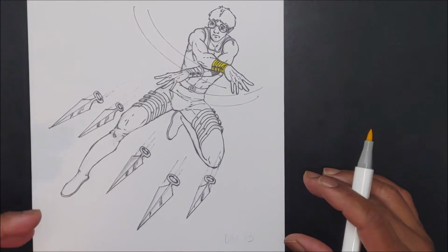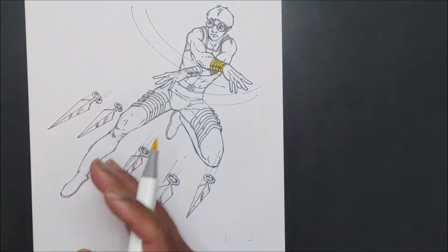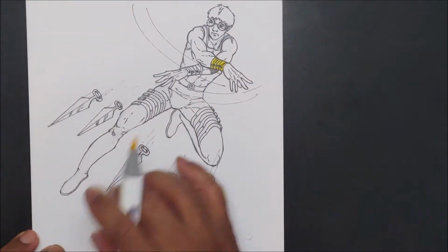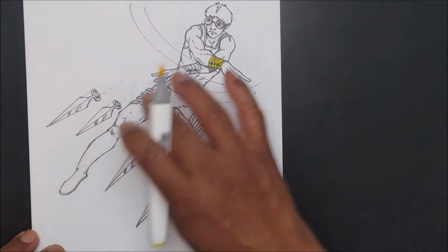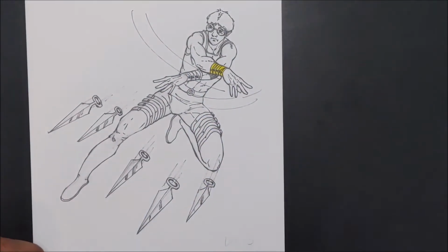Oh, also, I said to myself, I'm going to have the light kind of coming up. So it won't be coming down. It's just kind of like coming up, almost like he jumped over a spotlight or something. So the light is going to be hitting from the bottom and the dark is from the top. All right, back to speed coloring.